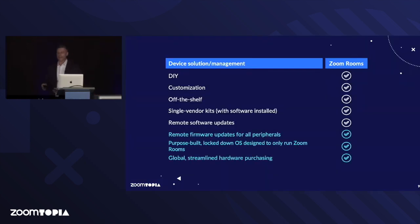So what we're really adding with the appliance program is that end-to-end management, ease of procurement, a purpose-built lockdown operating system. It is designed, built, and lives as a Zoom room. And as well, that is available globally.